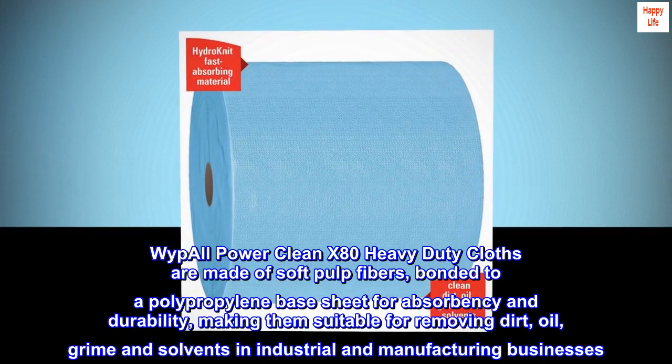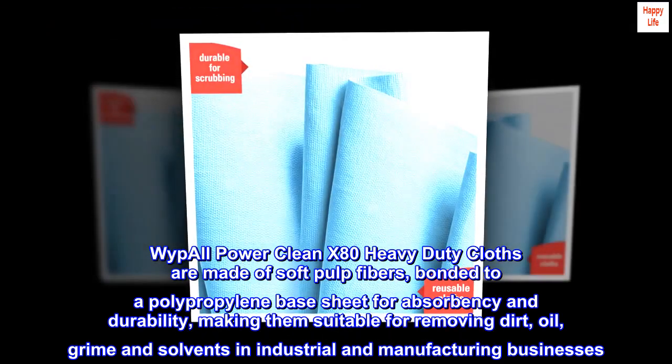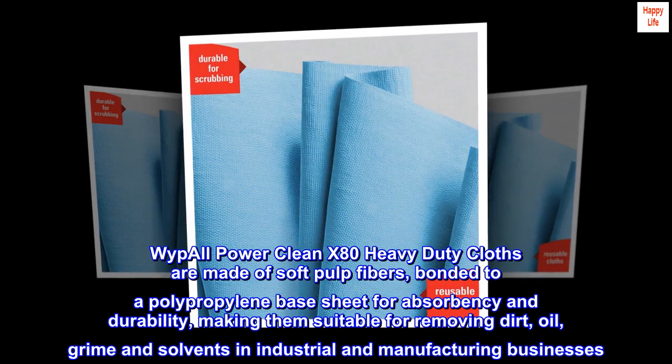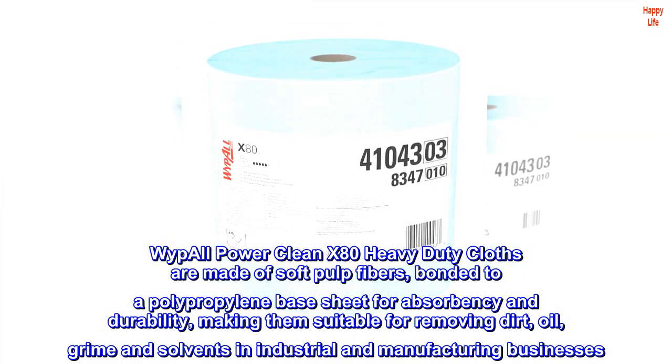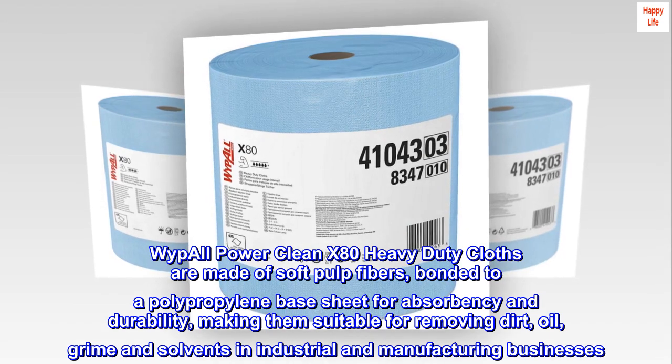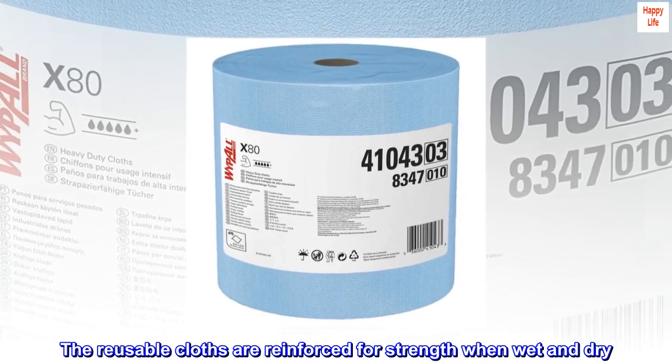WypAll Power Clean X80 heavy-duty cloths are made of soft pulp fibers, bonded to a polypropylene-based sheet for absorbency and durability, making them suitable for removing dirt, oil, grime and solvents in industrial and manufacturing businesses. The reusable cloths are reinforced for strength when wet and dry.